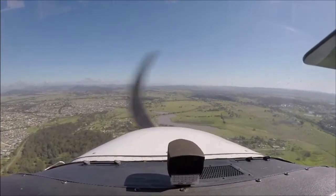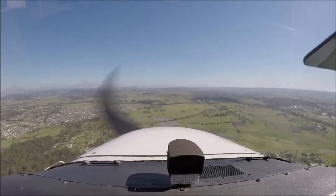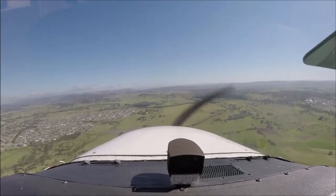Okay. All right, mate, so just hold your height. Maitland traffic, Victor goes out to clear runway 23, Maitland. Now, there's the aerodrome. So just keep going the way you're going for now.